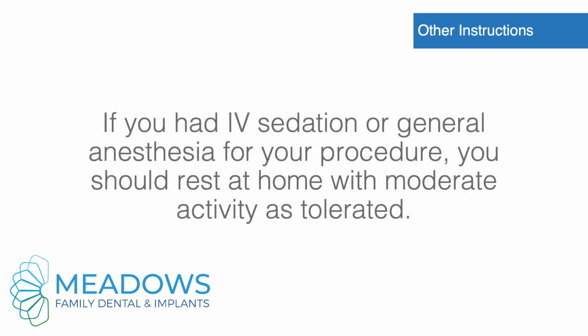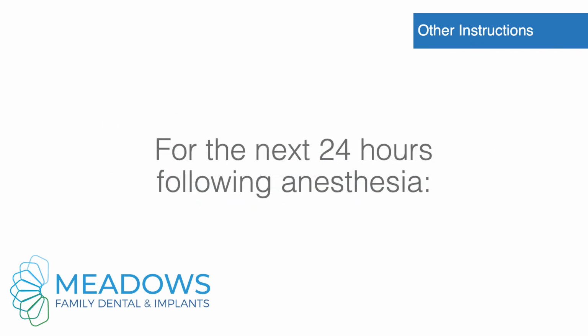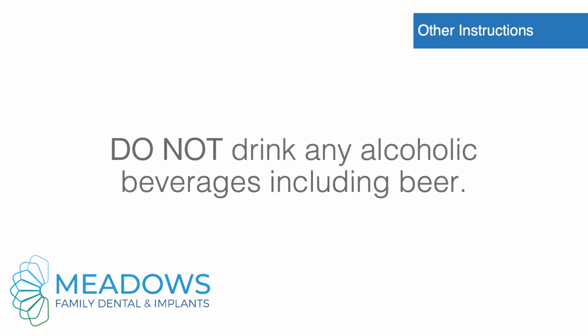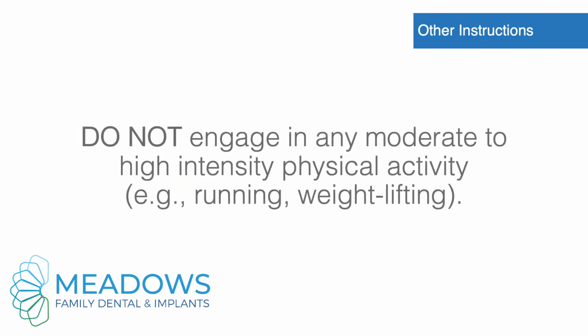Other instructions. If you had IV sedation or general anesthesia for your procedure, you should rest at home with moderate activity as tolerated. For the next 24 hours following anesthesia, do not drive a car or operate machinery or power tools. Do not drink any alcoholic beverages, including beer. Do not engage in any moderate to high-intensity physical activity, e.g., running, weightlifting.